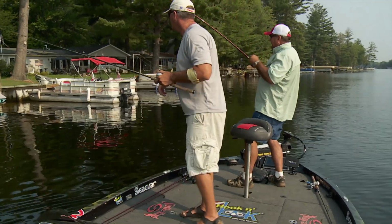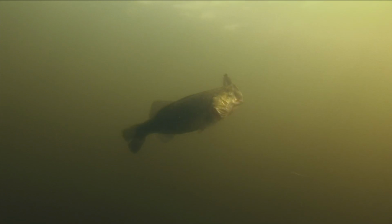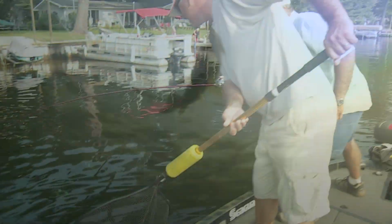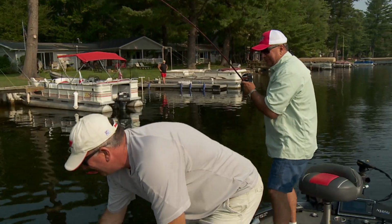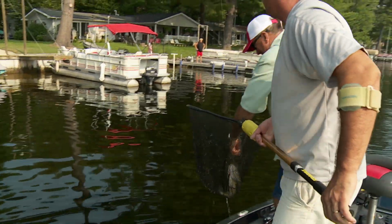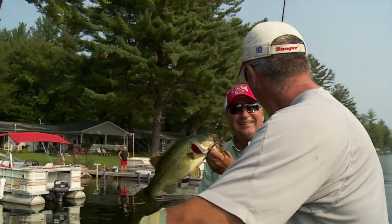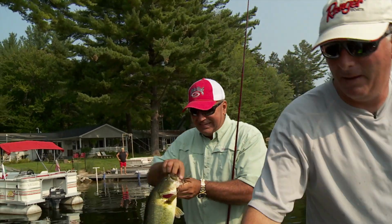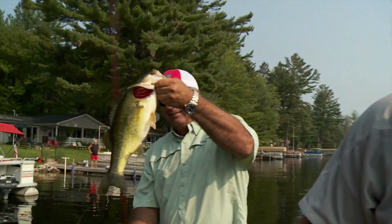Good one? Don't know yet. Yeah, it's a better one. Yeah, that is a better one. I saw it as soon as it was fighting you. Get up here, baby. There's one chasing it. Oh. There's one chasing it. See him? Get that on film, Dan. Yes. You see the one chasing it? No, I didn't. That was cool. He might be biting my jig. Another jig fish. Come on. Get it.